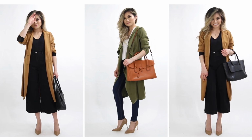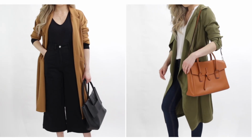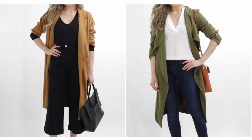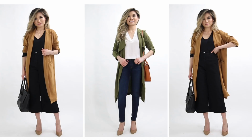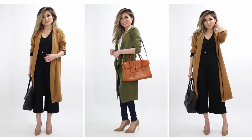The drapey trench coat is just a really cool look, but also kind of feminine because of that waterfall lapel in the front. And then the camel coat, the color is just so chic, and it goes with so many things, especially black, and you immediately look put together and ready for the office. So those are two things you can throw on jeans or trousers, dresses. You saw a lot of that in my first video, but I want to call out that you can bring it into a more casual environment too.